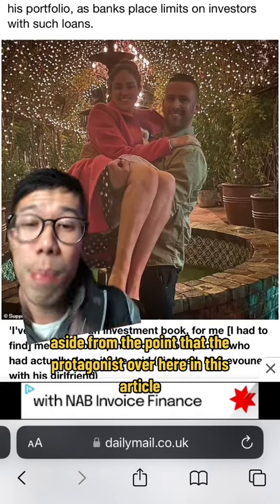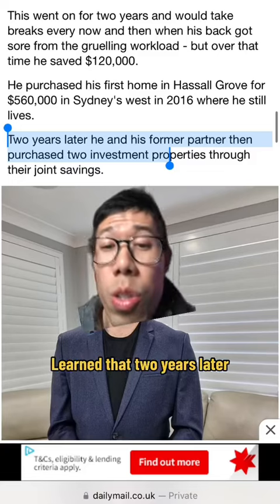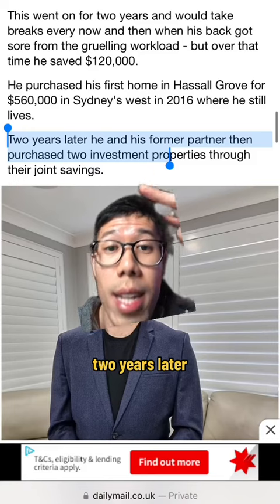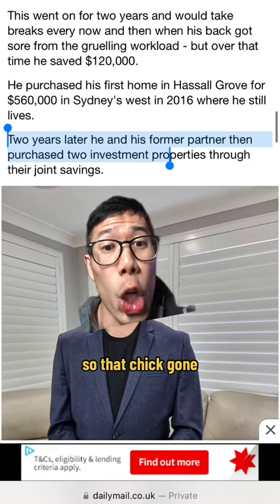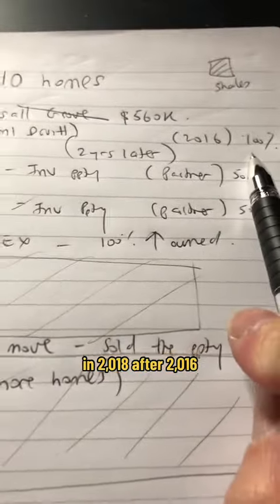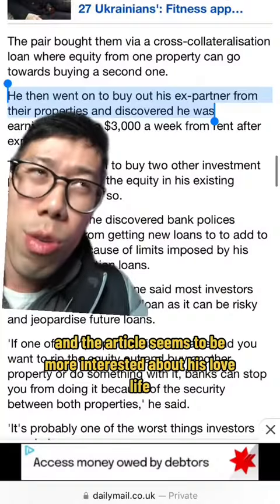Now, aside from the point that the protagonist over here in this article is a very romantic individual, look at the photo. Oh my God, smitten. I learned that 2 years later, after the 2016 Hasslegrove purchase, he and his former partner purchased 2 investment properties. The keyword is former. So that chick, gone. So the second and third property in 2018, he purchased 50-50 with his partner, 2 investment properties. Where? We don't know. And the article seems to be more interested about his love life.